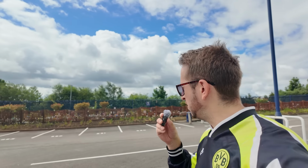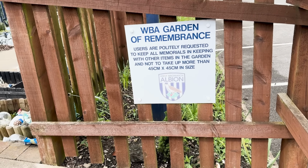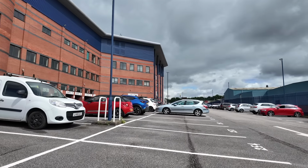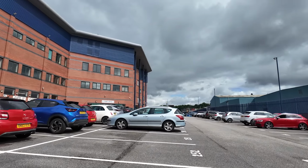We spoke about the Memorial Garden behind us. We've seen a few clubs do that. Blackburn Rovers have got a similar thing at Ewood Park, along with other clubs. Over in the distance, you've got the ticket office, and over at the front, the club shop is open. I don't think we've got time for a club shop visit today, but I am going to grab a few shots and get the capacity of this stadium to you. Let's have a little look around. Let's go.